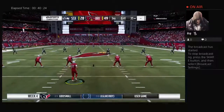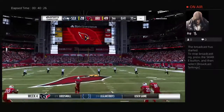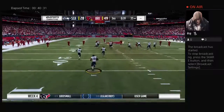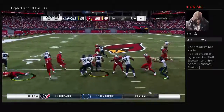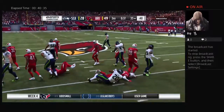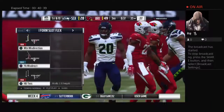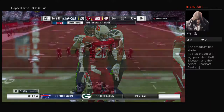Set now to kick this one away, and off it goes. This one taken just inside the 10. And good starting field position. He'll get this one all the way up to about the 35-yard line. And out now come the Seahawks.